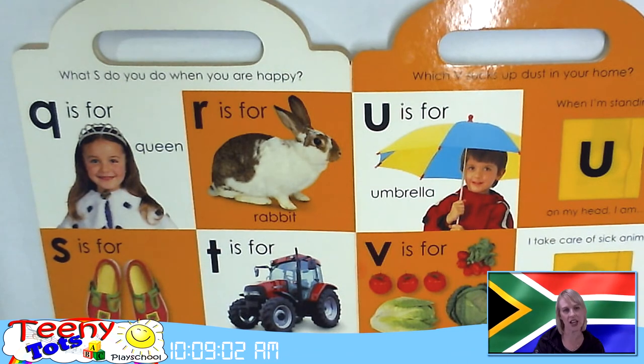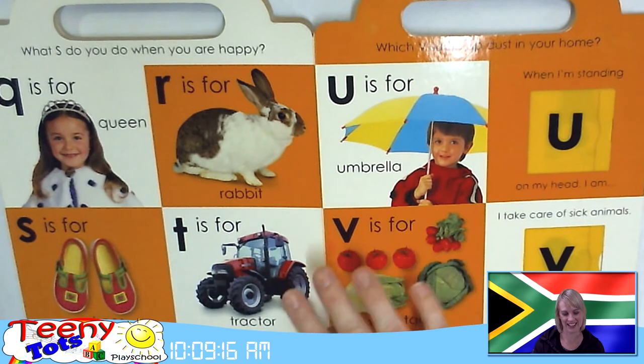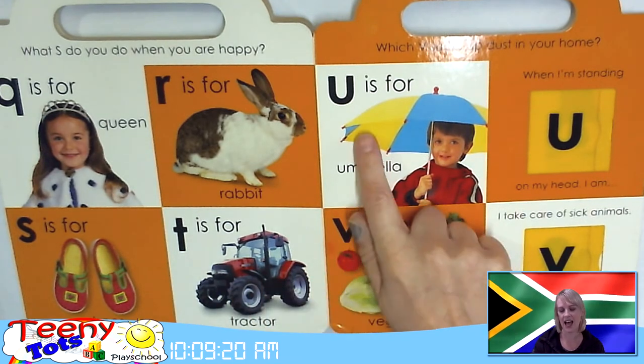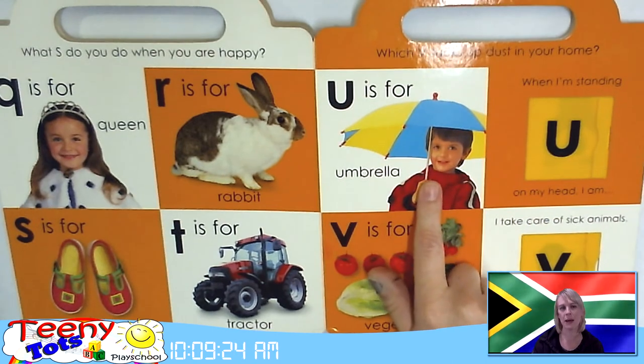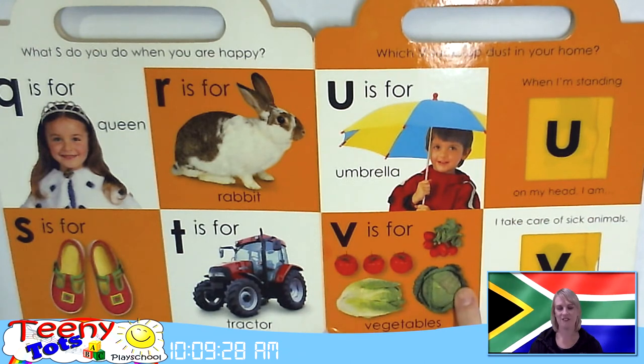shoes. Okay, the S and the H together make a sh. Remember, because Harry Hat Man tells Sammy Snake to sh. Okay, so that's why it makes a sh sound. T is for tractor. Okay, we use the tractor on a farm. U is for umbrella. Remember, uppy umbrella.